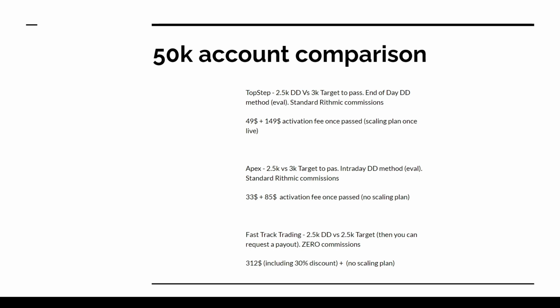Then Apex, same target to pass and drawdown. The only kicker that they have is the intraday drawdown method, which basically means you need to consistently take your profits and run on a trade. You cannot be holding for longer trades, simply as you get penalized if it pulls back to your break-even point. And again, they use standard Rithmic connections.